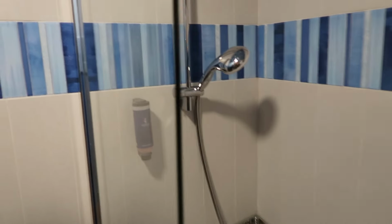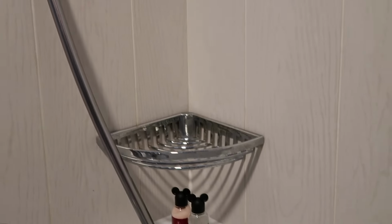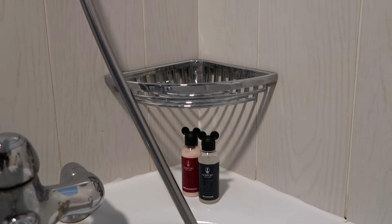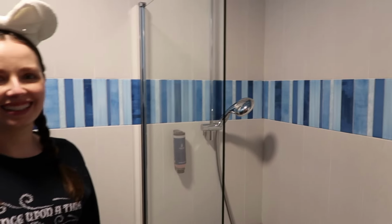I do want to point out that it does come with shower gel affixed to the wall, and then some shampoo and conditioner with some fun Mickey head toppers that are specific to the resort too, which is fun. Oh wow, look how short that is. We'll have to adjust that.